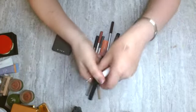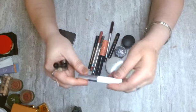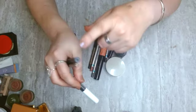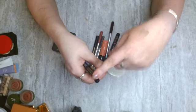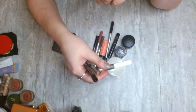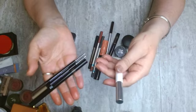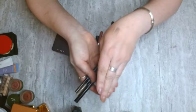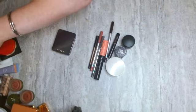And then I also have a tube here of the Glossier Boy Brow. This has been the first step in my brows. I'll go in with the Glossier and then fill in with the Make and then do brow strokes with the other two. And it's fiddly. It's a lot. But, you know, I have the brows I have. So these are the products that I've been using to help adjust my brows.